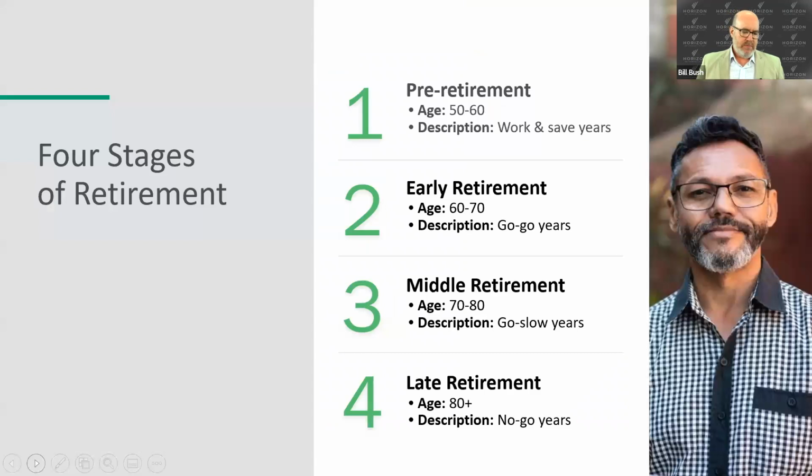All right, so before we go on, here we are talking about 4 stages of retirement that we're going to discuss. And these are kind of rough ranges as you look at the ages and the descriptions, and your experience can certainly differ from this. This is just a framework for discussing our topic here. But first, there's pre-retirement, the final work and save years. Let's call it age 50 to 60. Around here, we call it the runway decade, if you will, kind of that runway up to retirement.